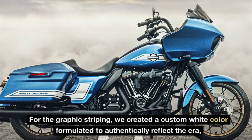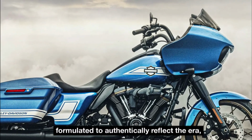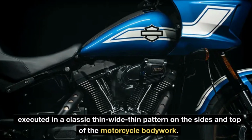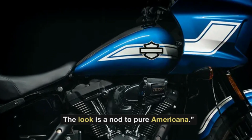For the graphic striping, we created a custom white color formulated to authentically reflect the era, executed in a classic thin pattern on the sides and top of the motorcycle bodywork. The look is a nod to pure Americana.